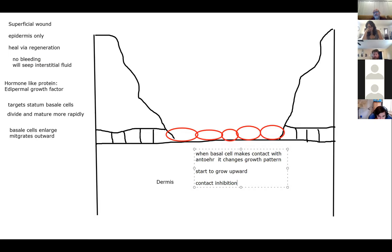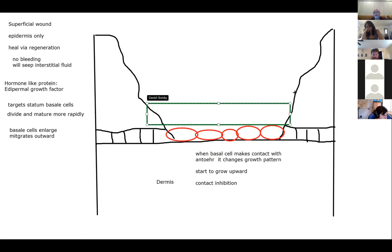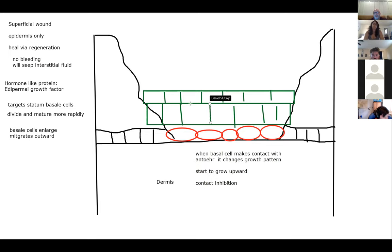When they divide, they produce new cells. These new cells are further away from the cells that were there before. So they're further away from the blood supply. They're not going to be dividing anymore, but they will start to produce proteins, specifically desmosomes. So we'll start to get that formation of the stratum spinosum. These cells will then continue to move upward and away. And as they move upward and away, they form those flat layers.